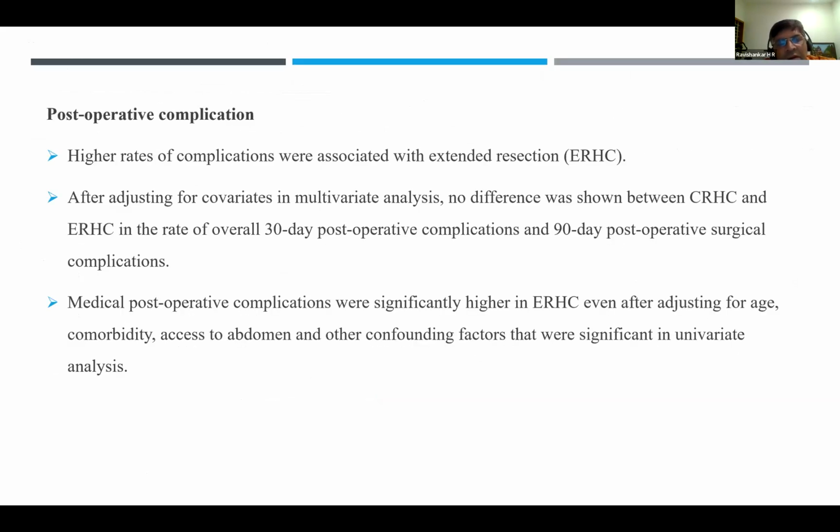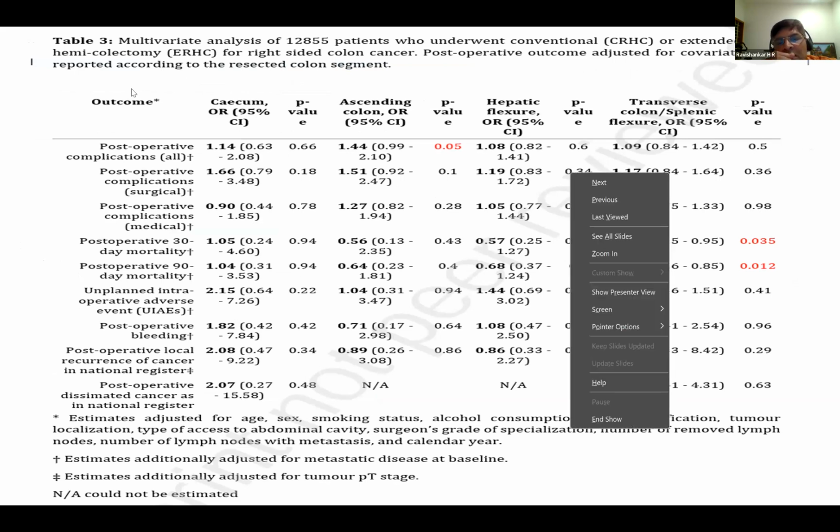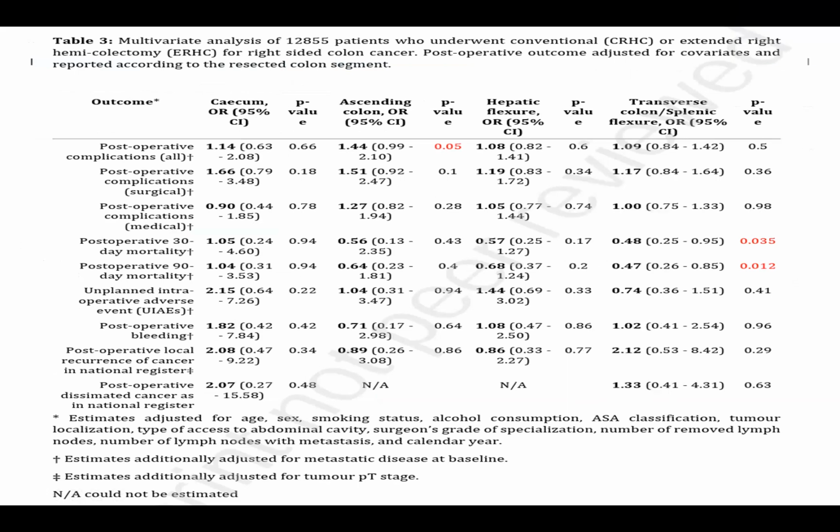Next slide. What is the last table that you skipped? Coming to post-operative complications, it's a multivariate analysis of the number of cases done in the cecum, ascending colon, hepatic flexure, and transverse colon. So what do you understand by univariate and multivariate analysis? Sir, univariate is analysis of a single variable. In multivariate, there will be more than two variables. That is self-explanatory. But what is the purpose of doing univariate and multivariate analysis? Nikita? In order to make an association between two. Correct.